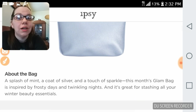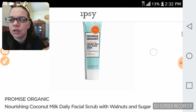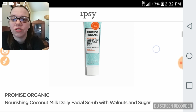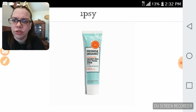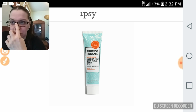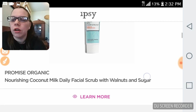Yes, so, 5 items in the bag, here we go. My first item is Promise Organic Nourishing Coconut Milk Daily Facial Scrub with Walnuts and Sugar. The cool thing is, from the same brand, Promise Organic, I have their Nourishing Coconut Milk moisturizer. So that's kind of cool. I get to use this one, and then I can use their moisturizer afterwards.